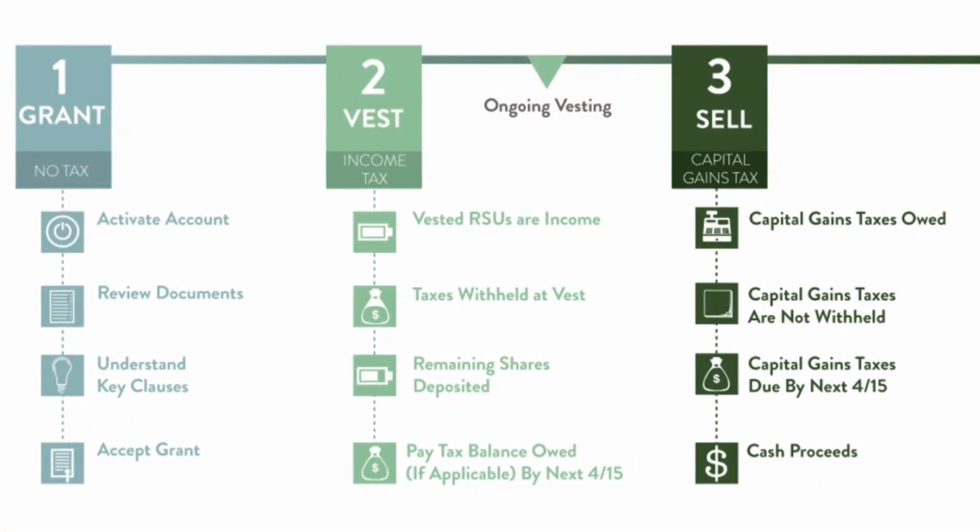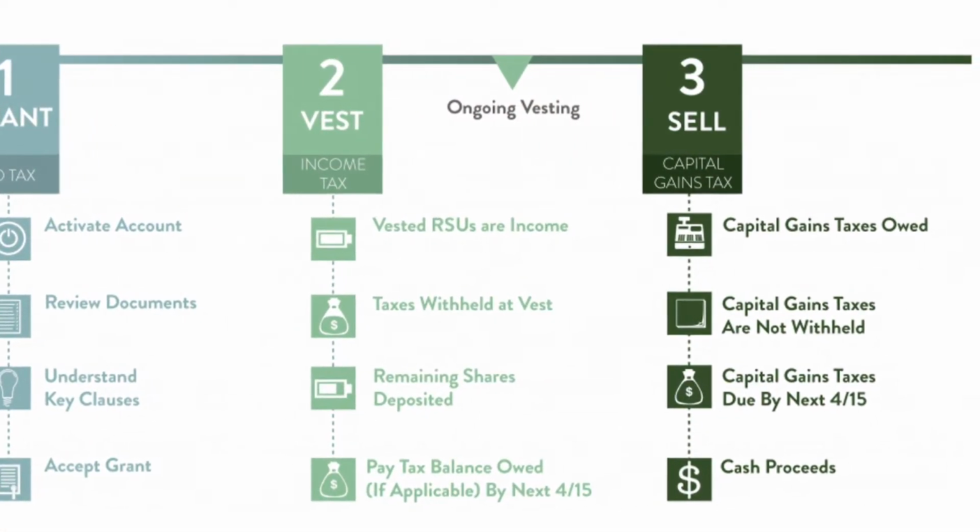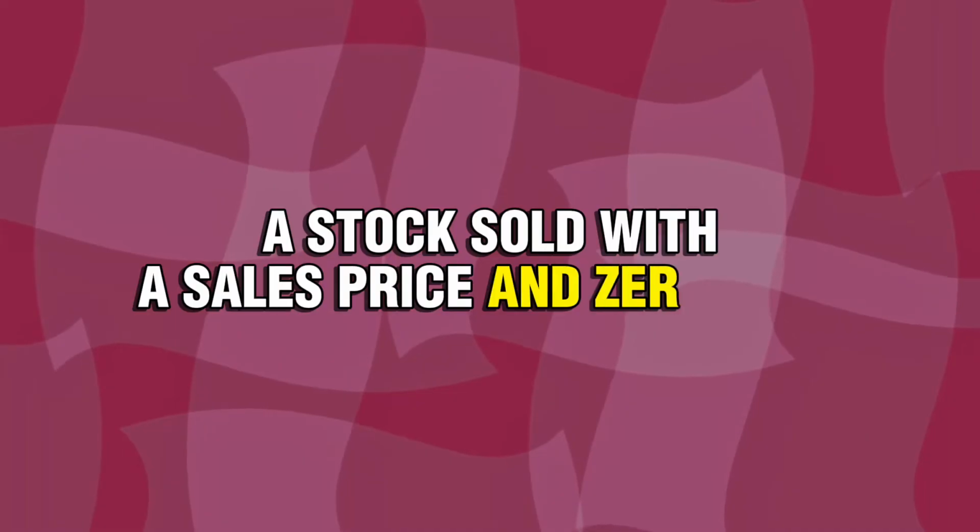So when you go to sell it, now we're looking at a capital gain or loss, where we should just be comparing the price at the time that you sell it with the price at the time it was issued to you. What happens, and the most common mistake I see, a big red flag when I see brokerage statements, is that I see a stock sold with a sales price and zero cost. Super common for this to happen.